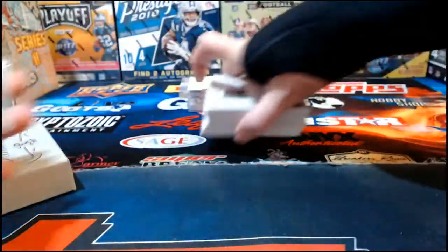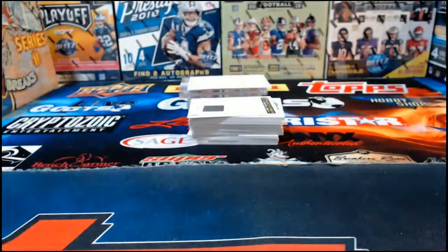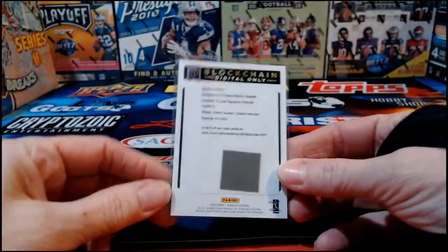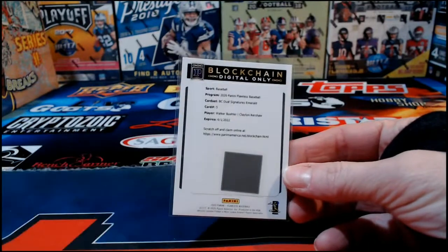Okie dokie. Let's see what fabulousness awaits us here in Flawless. Oh, I need one regular card sleeve. Hang on one second. I have all thick sitting here, and I forgot that we have that blockchain redemption, and it needs a slightly different one. It needs a regular sleeve. So our blockchain redemption, of course, this means it is a digital-only card.